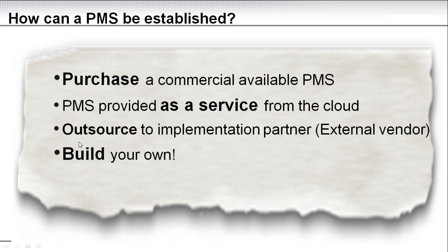It can also be, depending on the nature of your project, that you request your partner, implementation partner or vendor, to provide this as part of them delivering a certain project service to you. So if the vendor is going to run your project office, they might as well provide you with a tool that fits your requirement. And lastly, you can decide to build your own, which is not something I've seen much of and not something I recommend.